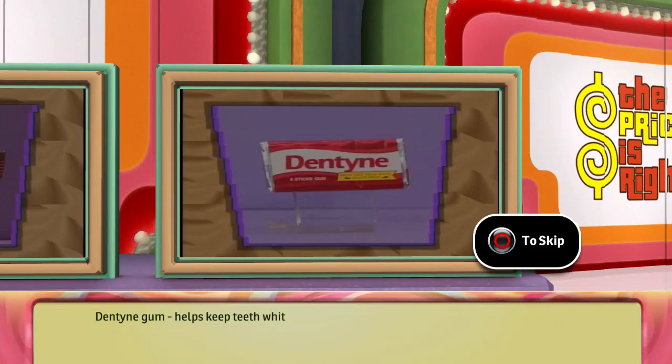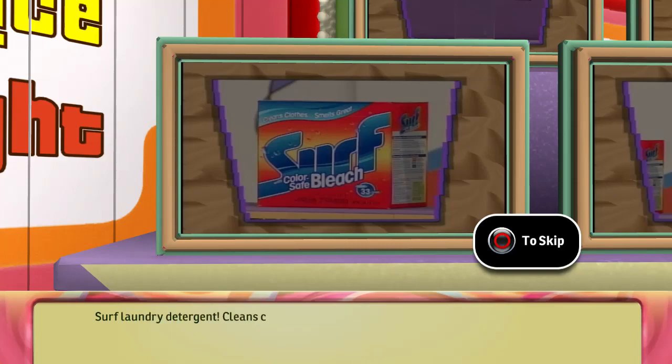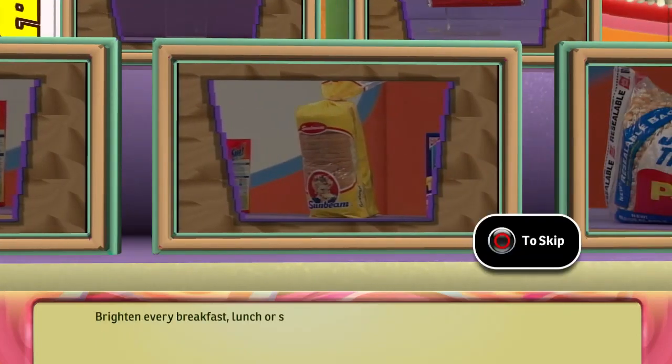Dentine Gum. Helps keep teeth white and breath feeling fresh. Next, our third item. Surf Laundry Detergent. Cleans clothes, smells great. It's a dirty job, but somebody's got to do it. The fourth item is... Brighten every breakfast, lunch, or snack with soft, delicious Sunbeam bread. Add a little Sunbeam in your life.